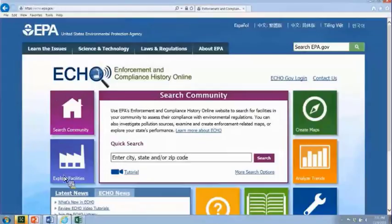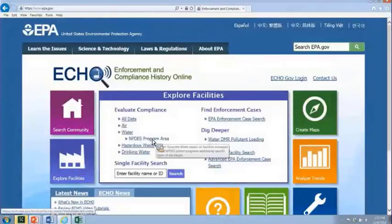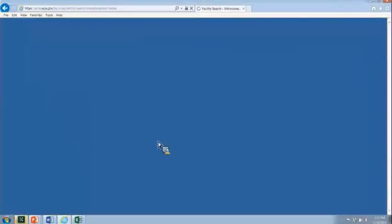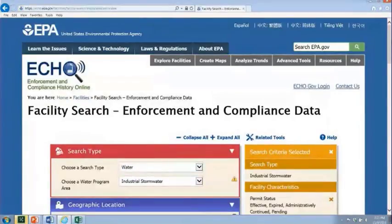Okay, this is the ECHO homepage, and when you click Explore Facilities, we've added this NPDES program area link. And right now, when you click on that, you go directly to the industrial stormwater search form. In the future, that will provide a list of the different types of searches you can do.